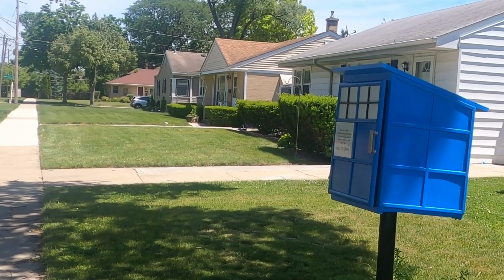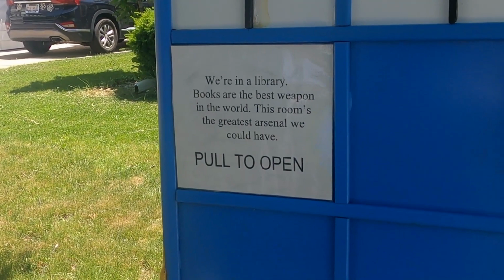Hold to open. We're in a library. Books are the best weapon in the world. The rooms, the greatest arsenal we can have.